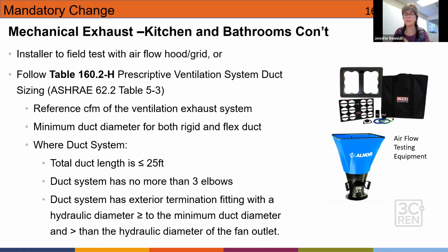However, you can opt to have the system installed and then the installing contractor, or you could get a HERS rater out there to test the airflow on that equipment. And that equipment is not inexpensive. So if we have any builders on the call, this is one thing where you would want to know ahead of time if you're going to be able to have your kitchen exhaust system meet these requirements, or if you need to engage with someone who can do the testing.